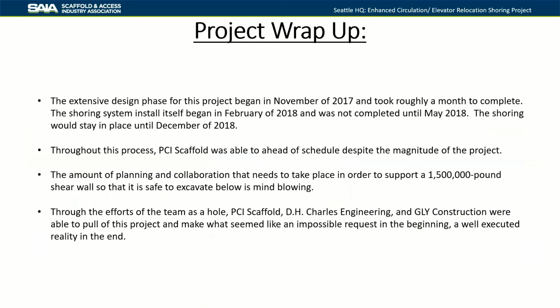So with the extensive design phase of this project, we began roughly in the fall of 2017. It took several months to install the shoring systems, and it wasn't complete until May of 2018. And then, like I said, there were several delays in the project. So the shoring stayed in place until December of 2018. We were still able to stay way ahead of the project.